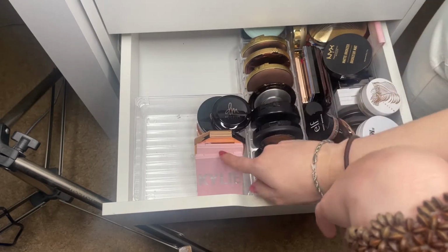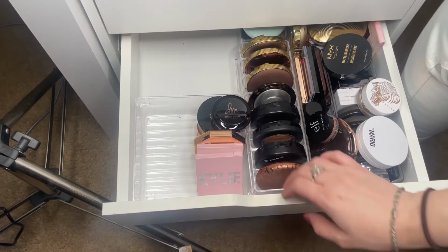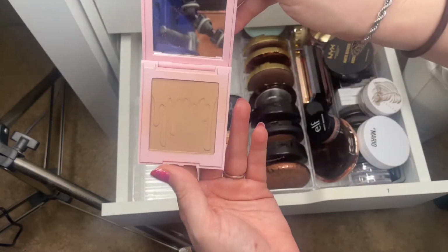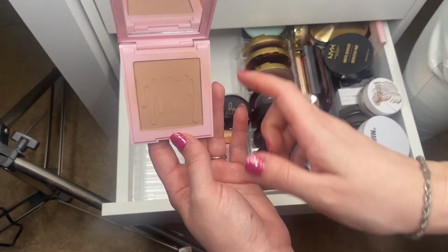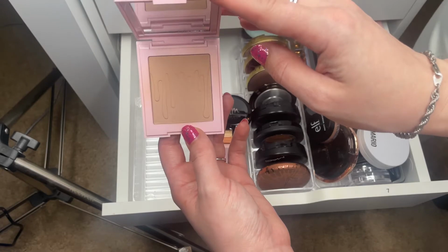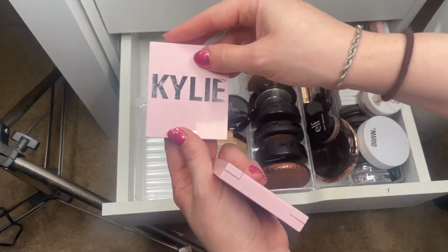All right, from Kylie. Kylie is also a brand as far as bronzers go that I absolutely love. This one in particular is the shade Khaki, and this one is probably my favorite one that I have as far as her brand goes. And you can see how much wear this one has. I use this one quite frequently. And when I'm thinking about a cool tone bronzer, this is one that just immediately comes to my mind.